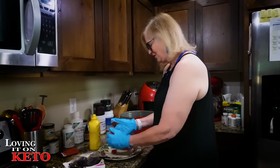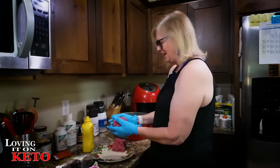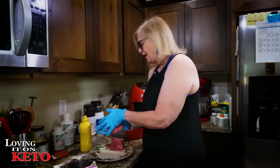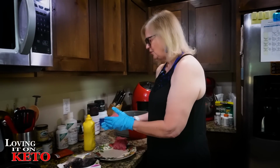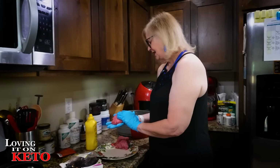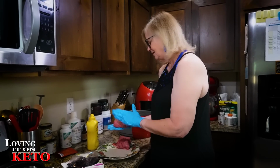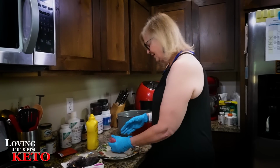Let me put this together there. I don't remember ever doing that. I bet you don't remember doing that. I have selective memory and I don't remember. Pat, pat, pat your meat. Gentle, be gentle. Doesn't have to be purty. I just wanted to get the seasoning throughout. There you go, that looks good. Plop that down. Get this one.